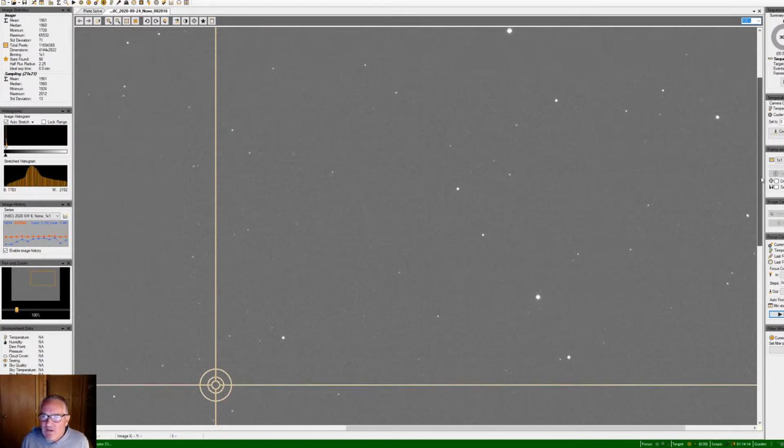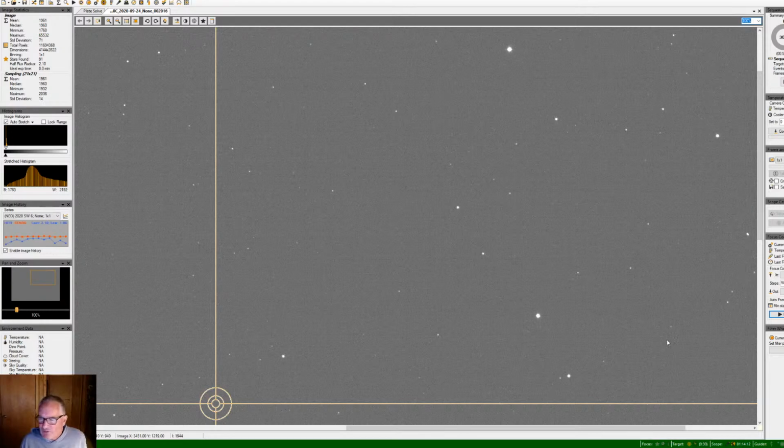Okay, I've got this thing. It's going to automatically reframe itself at 12:30, putting the asteroid in the bottom left-hand corner. This is fun.